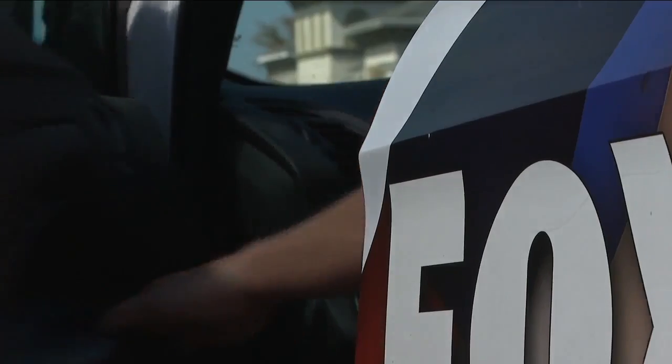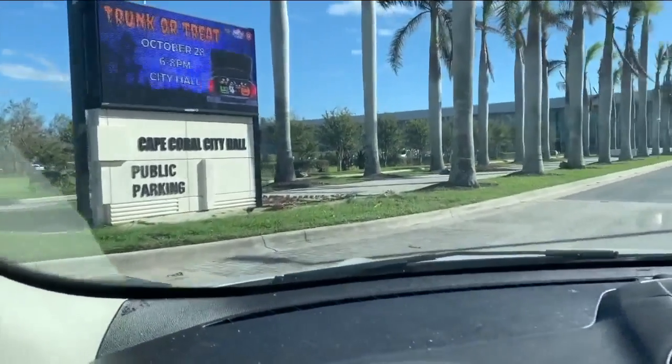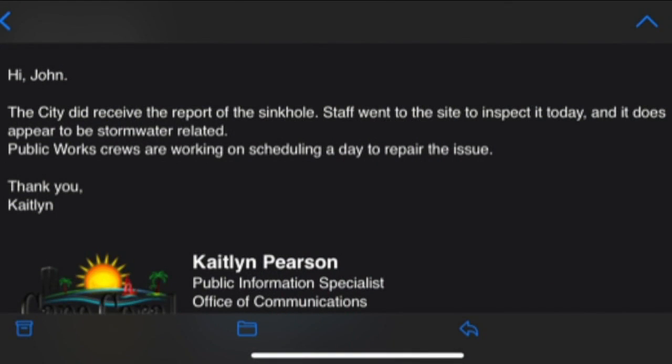So I jumped in the car and drove up to City Hall to find out the process to filling in this hole. Now, I was able to go inside and I spoke with Caitlin Pearson, who is the public information specialist, and she ended up sending me this email, and it reads, quote, "The city did receive the report of the sinkhole. Staff went out to the site to inspect it today, and it does appear to be stormwater related."